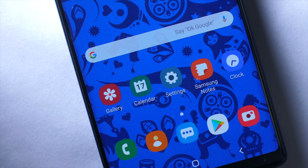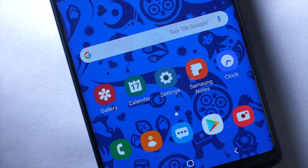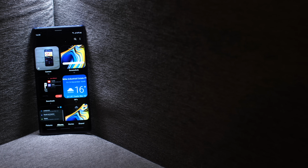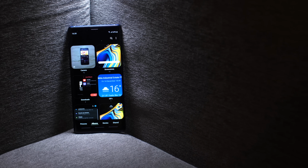Apart from the new UI, there are new icons here which look way better now, but still a little too cartoonish for my liking. Also, the new UI really embraces rounded corners and colors, which I like, so yeah, it's pretty cool.